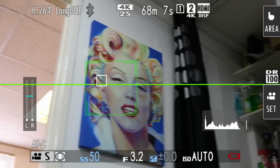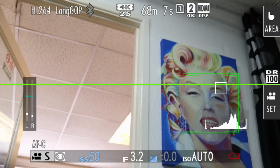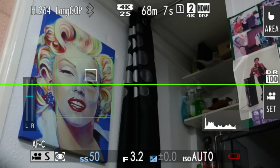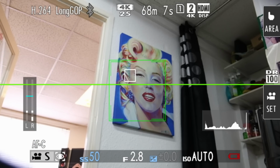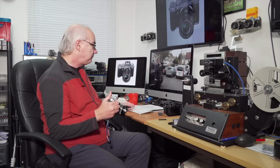The autofocus on here in video is very, very good. It does track very, very well, and the face detect autofocus does follow the face as you're filming. So I'm very pleased with the way it tracks the person that you're filming. Same with photos as well. The face detect autofocus is awesome, and the eye detect autofocus is fantastic as well.